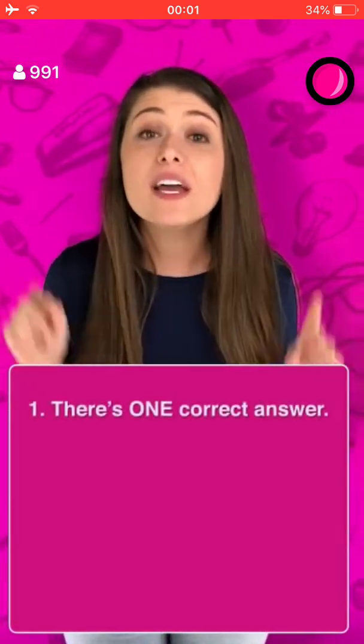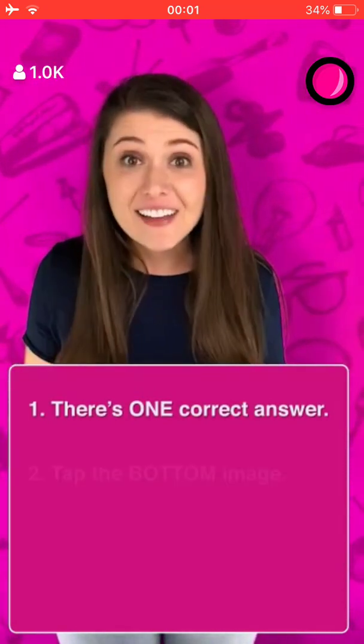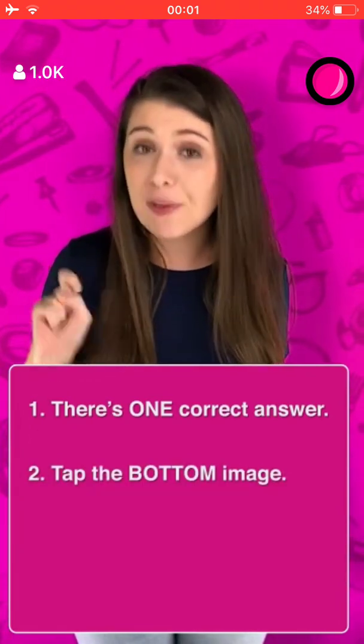What you're going to be seeing in the game are two photos, one on top of the other. There's only one difference in between those two photos. It's your job to ignore all the yummy chocolate things and find that difference. When you've found it, make sure to tap it on the bottom image.